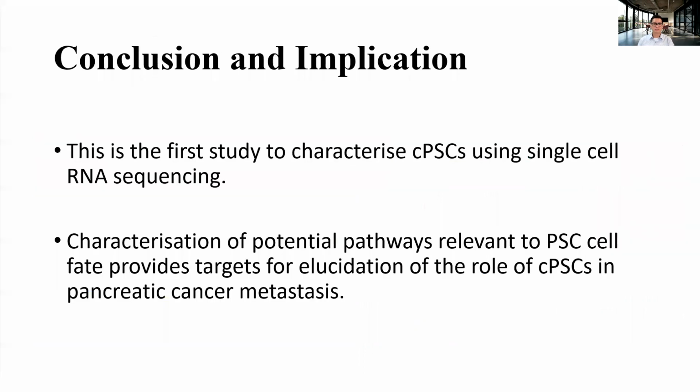In conclusion, this is the first study to identify and characterize circulating pancreatic stellate cells using single-cell RNA sequencing. Characterization of potential pathways relevant for PSC fates provides targets for future studies to elucidate the role of circulating pancreatic stellate cells in pancreatic cancer metastasis.